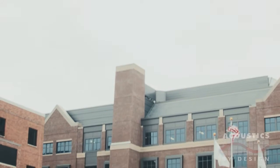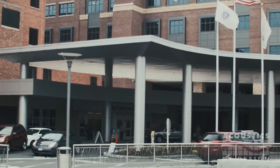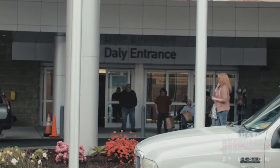So we're here for one reason, and that's to provide exceptional care to the patients in our community. And that's our mission, and we take that very seriously. And what the Hospital of the Future has allowed us to do is to deliver exceptional care in an exceptional environment. And that provides the patient with an exceptional experience. And that's why we're here every day.